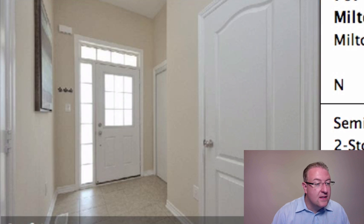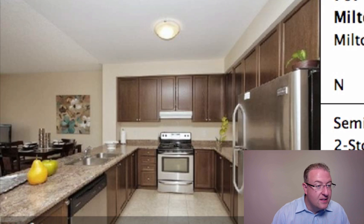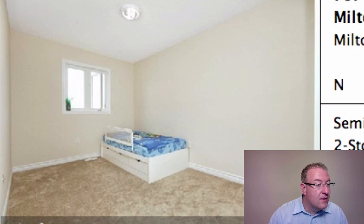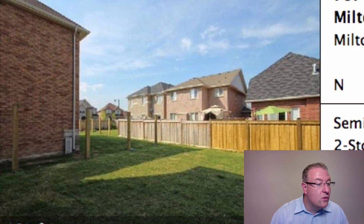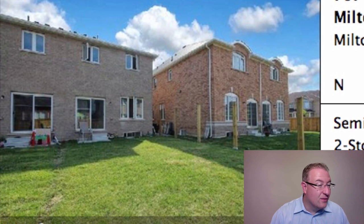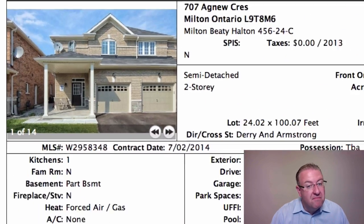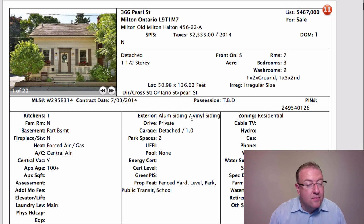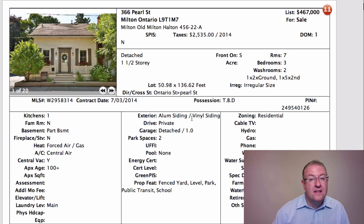A bit more gets you this one on Agnew, which is a semi-detached, a little bit smaller. Nice kitchen. It's all carpet throughout the whole house. It's relatively new, and looks like they're on their way to putting a fence in. It seems okay. The new semis, for some reason, tend to command a premium, and I actually like Agnew. I think it's a nice street. There are some mature trees close by, and this school, Irma Coulson, is getting great reviews.